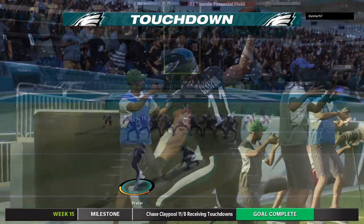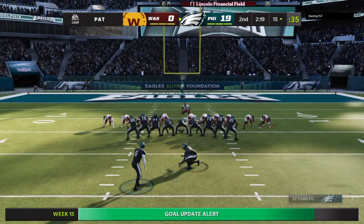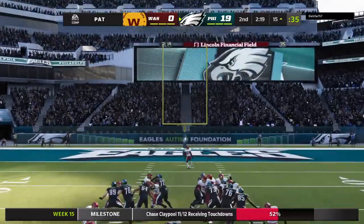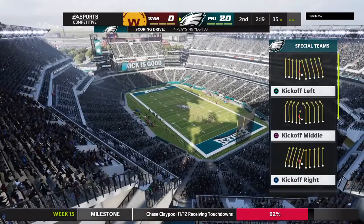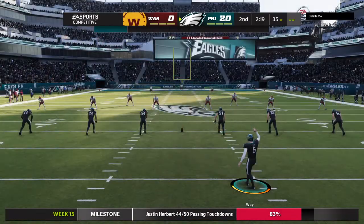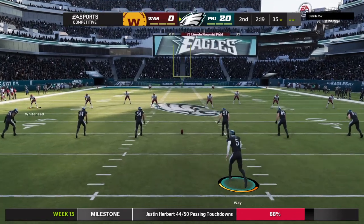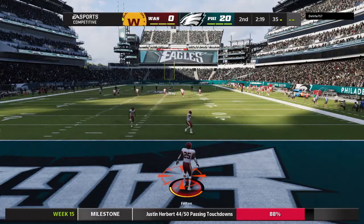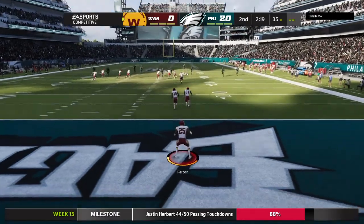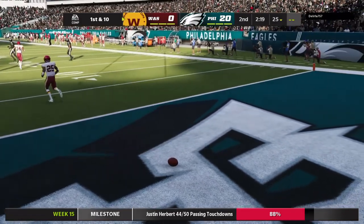Chase Claypool, his 11th touchdown on the year. And the Eagles add 6 to their lead. Extra point good by Prater, and that pushes the lead up to an even 20. The kickoff unit is out on the field, and they will send this one away. And he'll just sit on this one as their drive will start at the 25.